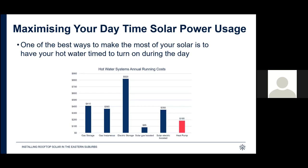However, you're actually buying two hot water systems, because in Sydney, we only tend to get hot water from solar for about 6 to 8 months of the year. And then we're using our backup electric booster in that instance for the other months of the year.